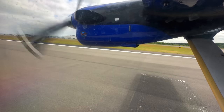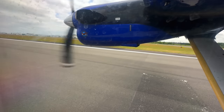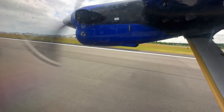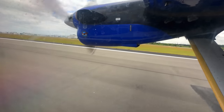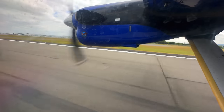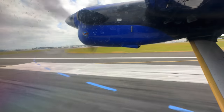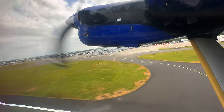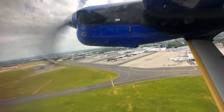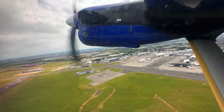Lining up on the runway for takeoff, just listen to the noise these engines make. It's just an amazing sound. Taking off out of Glasgow, we begin our 45-minute flight over to the Isle of Barra.